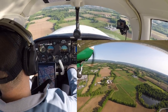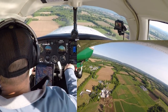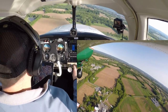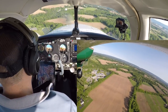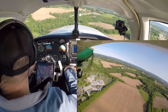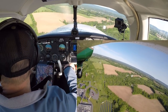Common traffic, white yellow Skyhawk number one, left base 3-2, full stop. Braden traffic, Mooney left base now 1-8, Braden. Gas, undercarriage, mixture, prop, flaps are down, seatbelts, watch our speed. You want to nail those numbers on a short runway. We're set up for a go-around. I've gone around here a couple times, and there's the farmers tilling their field. That's so cool to see.